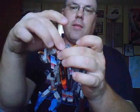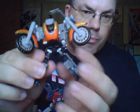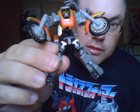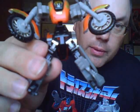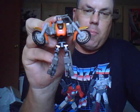Then you take the head and pop it up. I really like his face sculpt. It adds to his sort of beatnik bad boy look. I really like that face sculpt. Very nice. And you take this whole huge backpack of kibble and you slot it in behind his head. And believe it or not, this is Cybertron Lugnutz. He's a mess.